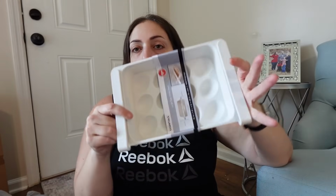I also got this, and I was like, when I make hard-boiled eggs, I can put this in there, and then it'll just clip on the fridge instead of taking up prime real estate on the actual shelf, because I don't make hard-boiled eggs a whole ton, but when I do, I like them obviously to be separate than the regular eggs. So I got it for that.